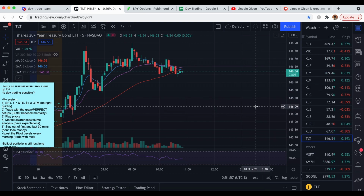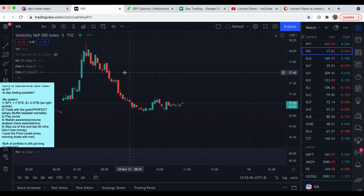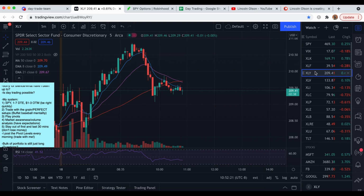Bonds tell a lot of the same thing as the VIX. If this is trending up over time, the market is probably pricing in a downward move. Same with the VIX. So trade with the grain. I look at those. Also, if you guys aren't living under a rock, you'll know that tech has been absolutely carrying the entire rest of the market, so I do look at the tech sector quite a bit. Consumer discretionary has also been big lately. So trade with the grain.